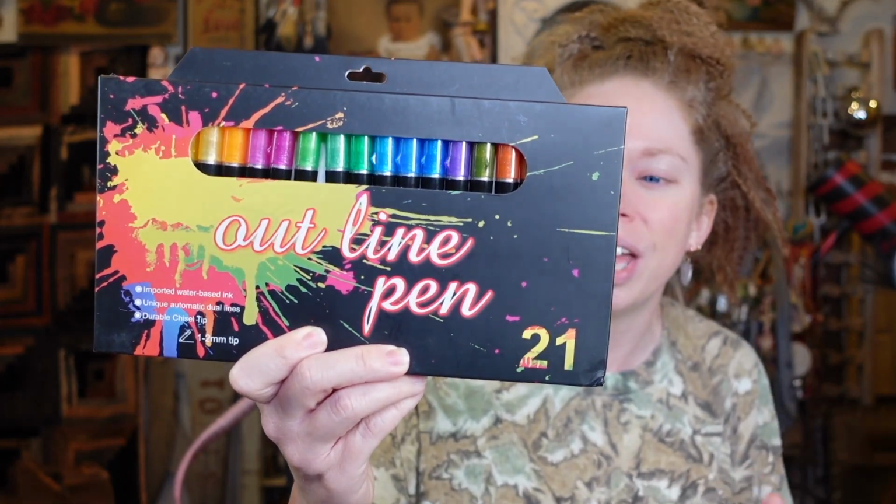So I thought I was gonna get Doodle Dazzlers in the mail, but I got outline pens. Definitely this is kind of a Wish looking product, and I have seen them on Wish and AliExpress as well. Now, if Doodle Dazzlers is a real thing, like a real trademarked item, let me know, please, where I can get those, because the listing I purchased was supposed to be Doodle Dazzlers.